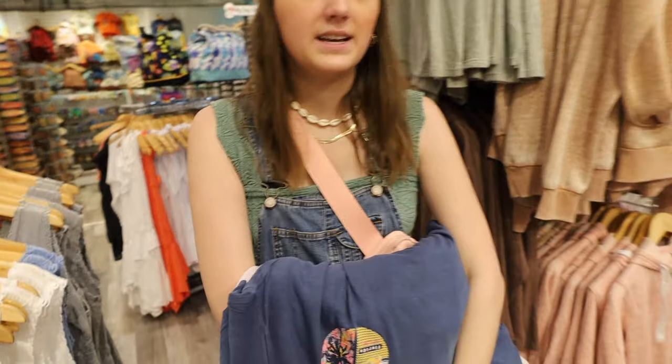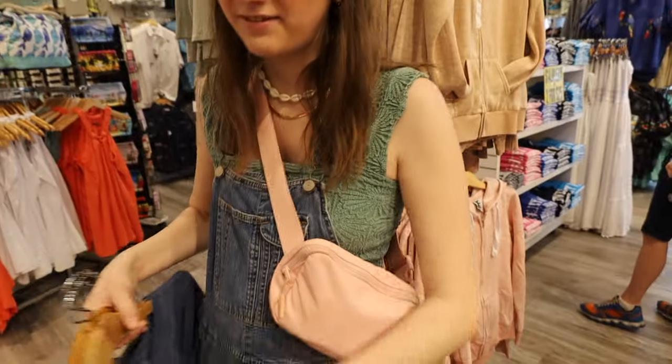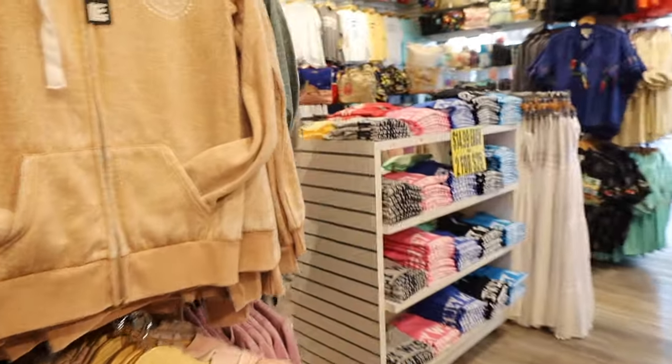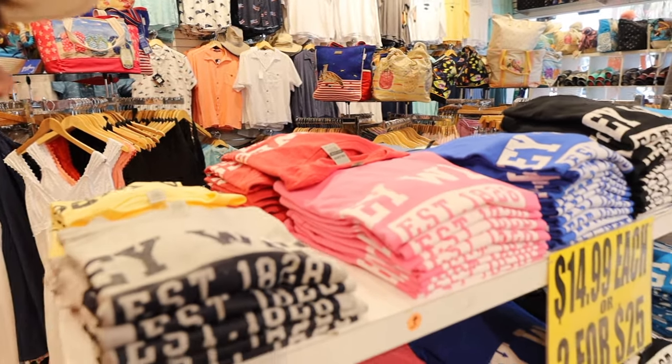I'm getting it because Mom said I had to, because I have to give your sweatshirt back. Well, yeah, that's probably smart. Someone else is getting a shirt, but it looks very feminine. These t-shirts, like literally every other store down here, is this exact same store.